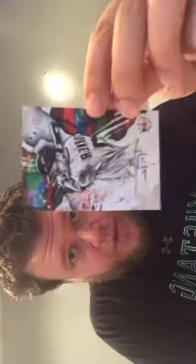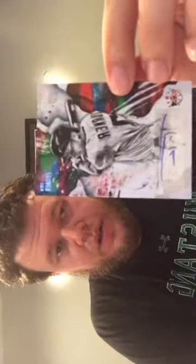Obviously, Aaron Judge is a big star. And then we got the Trey Turner autograph, which is a really good get. Good young player. He's probably going to be on the Nationals for a while. And has a cool little signature there. On-card signature at the bottom.